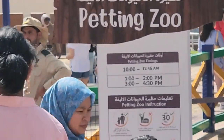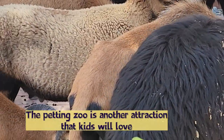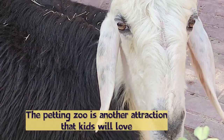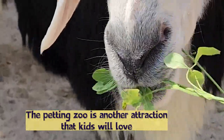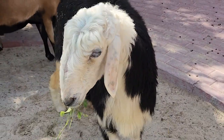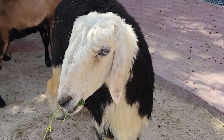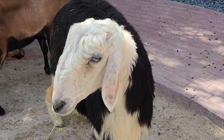Let's go to the petting zoo. Who wants my grass? Some goat want it? You want to eat it, Mama Goat? She's gonna eat it. There you go. He's eating. Nice Mama Goat. I like to feed the goats.